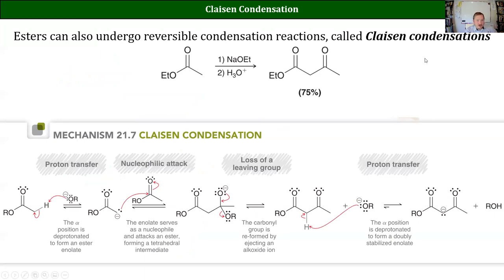Right, and so this is what's called a Claisen condensation. A Claisen condensation takes an ester and converts it into a beta dicarbonyl. All right, and so then you would wind up following that up with an acid just to protonate here to stop the reaction from happening, so that you don't wind up with the enolate making that doubly stabilized enolate. But here's that tetrahedral intermediate, where you've got the alpha carbon from one of your esters attached to the carbonyl carbon from the other ester.